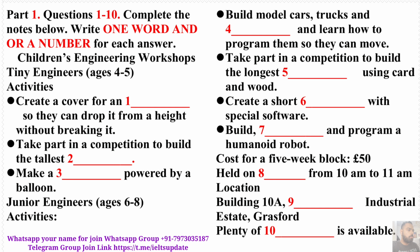Perfect. So is it the same price as the tiny engineers? It's just a bit more, £50 for the 5 weeks. And are the classes on a Monday too? They used to be, but we found it didn't give our staff enough time to clear up after the first workshop, so we moved them to Wednesdays. The classes are held in the morning from 10 to 11. OK. That's better for me, actually. And what about the location? Where exactly are the workshops held? They're in Building 10A. There's a big sign on the door. You can't miss it. And that's in Fradston Industrial Estate.